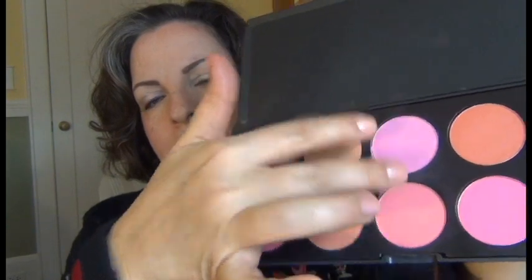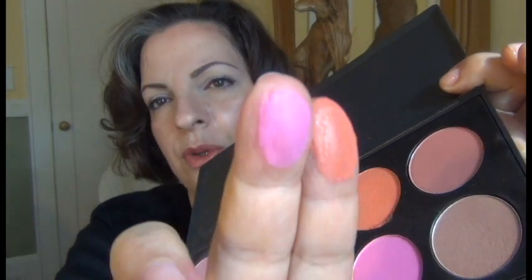Then there's two that are a little bit more in the peach and apricot color right here. Then there's those two that are more in the coral tone, I guess. Very, very pretty colors. And then this one right here has a little bit of a shimmer. This is almost like an Orgasm by NARS, see that? So it's got a little bit of shimmer. The other one is more of the cool pink tone, fuchsia with a little bit of blue in it. And then the last two are definitely bronzer and contour type.